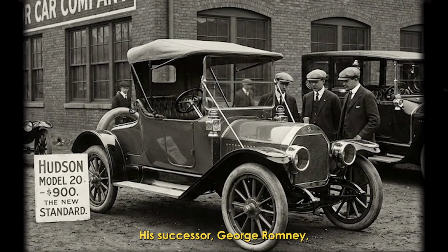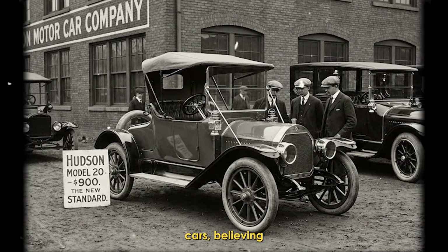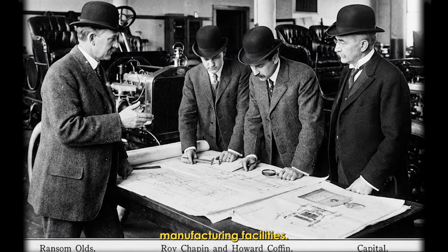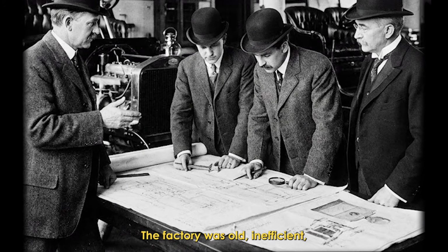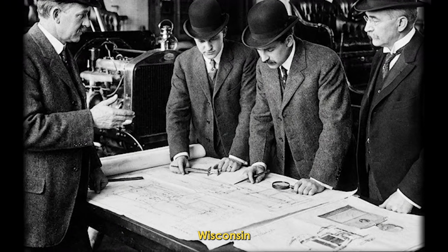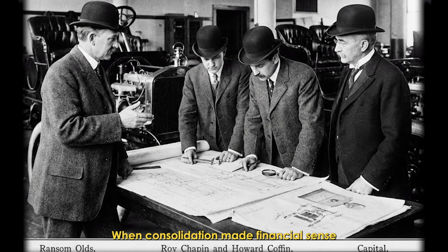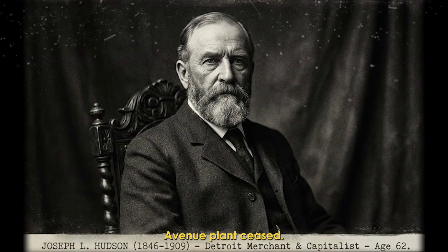His successor, George Romney, had different priorities. Romney focused exclusively on compact cars, believing that was AMC's path to survival. He had no interest in maintaining Hudson's presence or preserving its manufacturing facilities. The Jefferson Avenue plant was doomed from the moment Romney took control. The factory was old, inefficient, and located in a deteriorating neighborhood. Nash had newer facilities in Kenosha, Wisconsin, that could absorb Hudson's production. Romney saw no reason to maintain expensive operations in Detroit when consolidation made financial sense. In October 1954, production of Hudson automobiles at the Jefferson Avenue plant ceased.